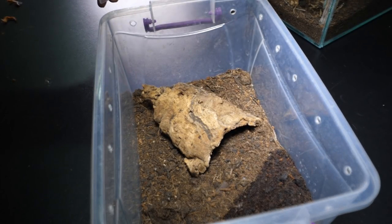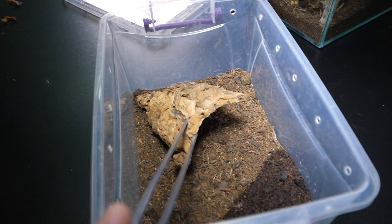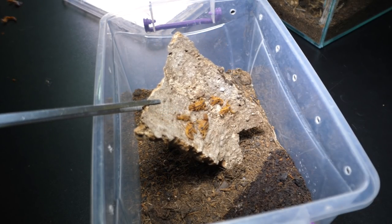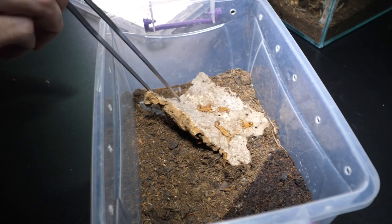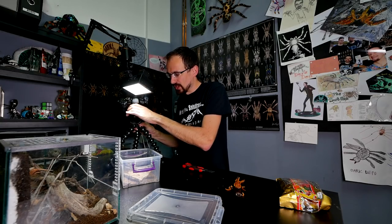These here are Tityus stigmurus scorpions. You know I have a colony of babies. Here they are. There is 1, 2, 3, 4, 5, 6, 7 left. I noticed that one died and it was mid-molt. But the others molted without any problem, so I don't think that they need more surface to molt.